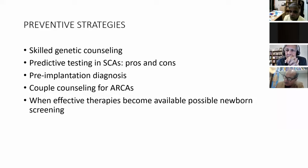Also occupation, careers, do I want to be a roof repairman versus a sedentary job sort of thing. Cons, of course, depression, anxiety. When you find that you have a positive test, there is literature suggesting that even a negative test in a family, some people get depressed, what we call survivor guilt. Why did I not get it, but my brother has it. So it's called survivor guilt.